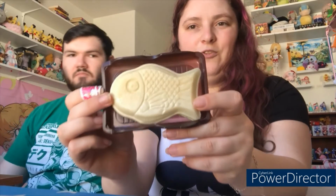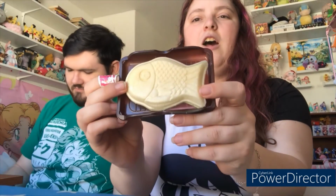I can already smell the melon, and it smells really good. Oh yeah, you could. He put it over there, and I can smell melon. Like as soon as I open the bag, it just. So it comes in this little tray, and it's a very cutely shaped little fishy. And thankfully, it's not cracked or anything. It's in pristine edition. Good job mailing people for not destroying this cute wafer.